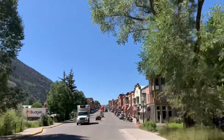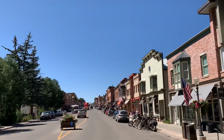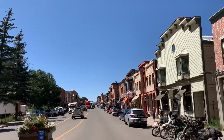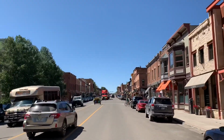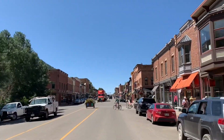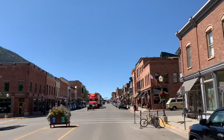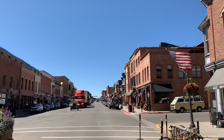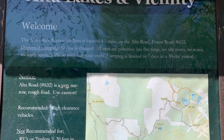So from Telluride, you're going to head back out to Highway 145 and you're taking it south. You probably go south for about 10 minutes, 15 minutes, and keep an eye out for County Road 64F. You're also going to see a sign that tells you Alta Lakes Road. So this road goes about 4 miles to get up to the point of the lakes.